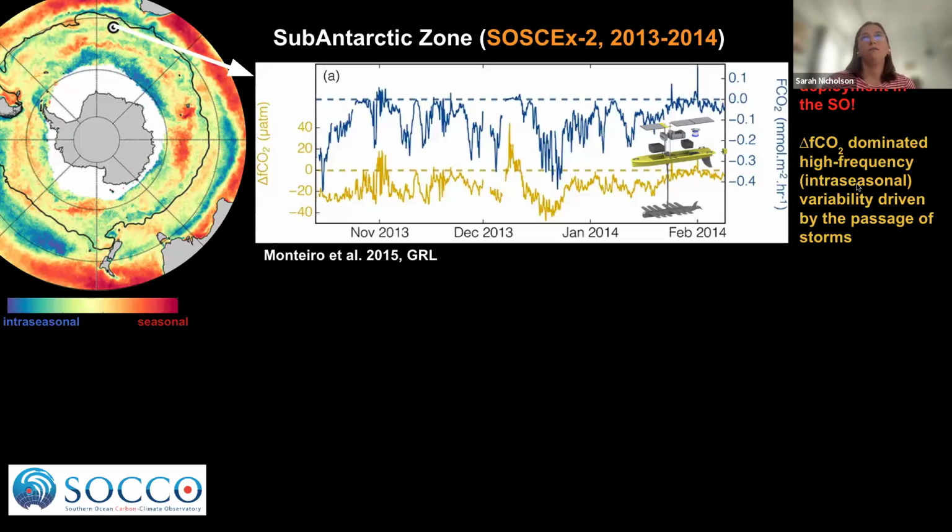And you can see that over the 4 months that the wave glider sampled, this region, sorry, I haven't shown this map on the left-hand side, is once again a little bit complicated to explain. But where you see blue is where intraseasonal variability dominates, and where you see red is where seasonal variability dominates. So it's in a region where we would expect a bit of intraseasonal variability to dominate, a little bit bluer. And so we do see this. We do see a lot of intraseasonal variability.